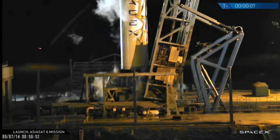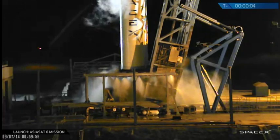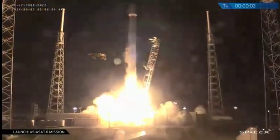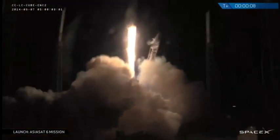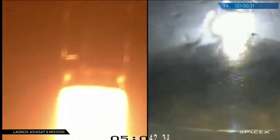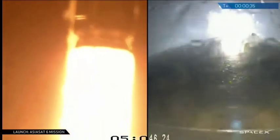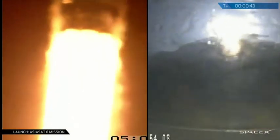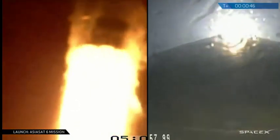T-minus 10, 9, 8, 7, 6, 5, 4, 3, 2, 1, 0. We have liftoff with the Falcon 9. Stage 1 PU is active. Stage 1 and Stage 2 telemetry look healthy. Good bus voltage on both stages.